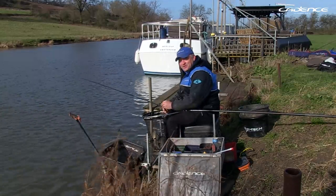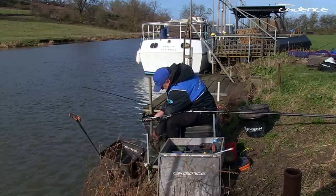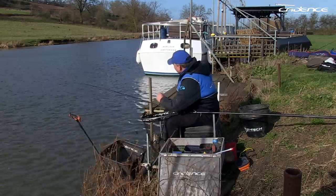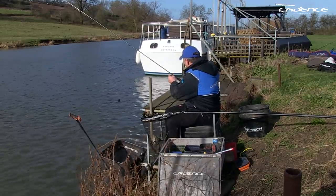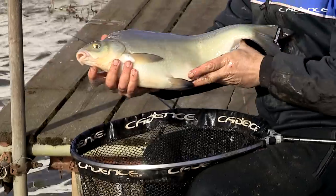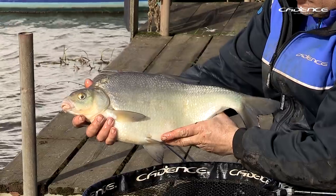I've also got a bit of a cold, so sorry if I'm a bit croaky. I'll just unhook this bream and hold him up for you. Wow, look at that. Absolutely beautiful.